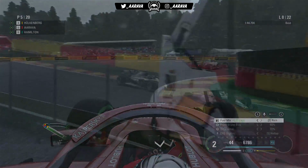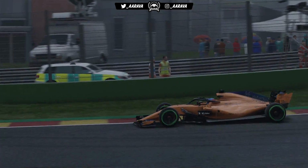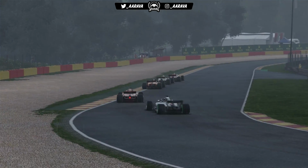So both Renaults didn't double stack actually. So Sainz was never actually ahead of me then. It was actually all the while along it was Hulkenberg, so my bad. But here we go now.